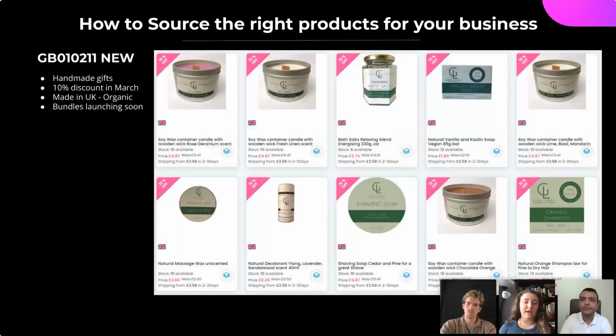So you can utilize content creators and share in that way as well. So in terms of a soy wax container, it's a candle with a wooden wick, fresh linen scent, etc. There's a huge luxury type of market, or cheap luxury, as we like to call it on TikTok, where you have a lot of videos being made of just aesthetically pleasing content, right?